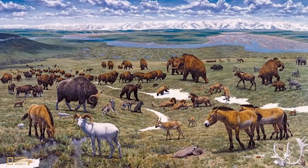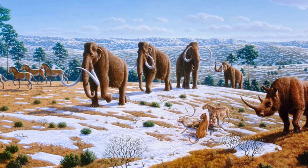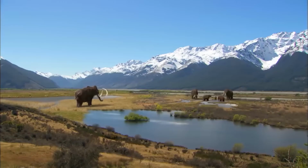But by putting these animals back, and I just love the idea of going up to the Arctic and it looking like the African savanna, right, with all of these incredible animals, in theory it will make the Arctic colder, slow down the melting of the permafrost, which will in turn trap the carbon for longer in the ground. So they're going to start with the woolly mammoth.